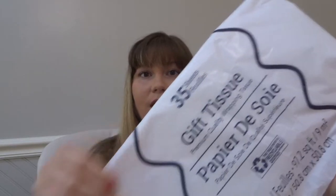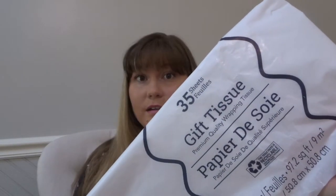Other thing I buy at the dollar store all the time is tissue paper, specifically gift wrap tissue paper. And I always get this 35 count for a dollar. You can't get anywhere near that at Walmart, or any other Dollar General, anything else. You can't get anywhere near 35 sheets.